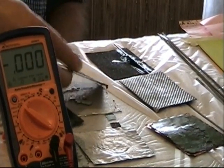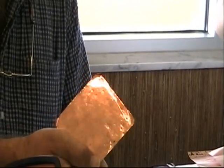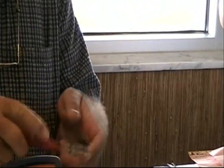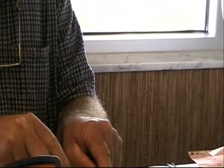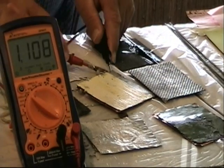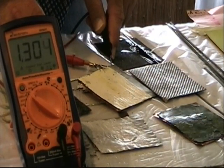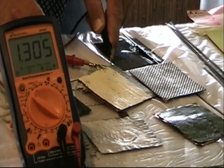Okay, so that's a solar panel right there by itself. Okay, and what is that? That's a 3.5 by 3.5 inch plate, and it's putting out 1.305 on the second test. That is a controller for the computers. What it does is take the signals from the sensor and process them.